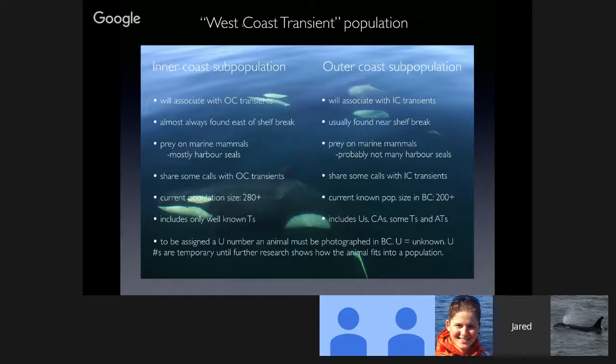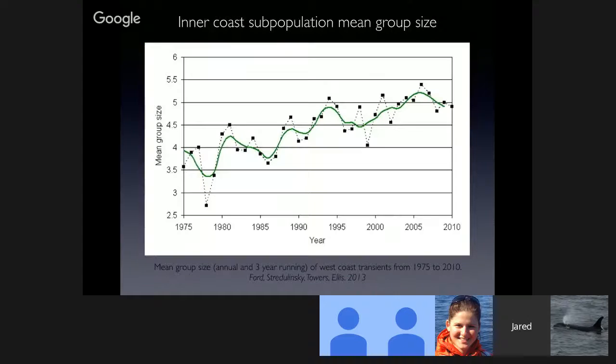But that's what makes it so fascinating to learn more about these animals and to see how they differ from the ones we know so well that live here along the coast. So talking about group sizes, just following up on what Juliana discussed, in the mid 1970s, the average group size of transient killer whales was around 3.5 to 4 individuals, and it's not that different now. It has risen a little bit, but basically what this shows is that even though the population has increased so much since then, these animals really do rely on small group sizes to effectively hunt their prey.